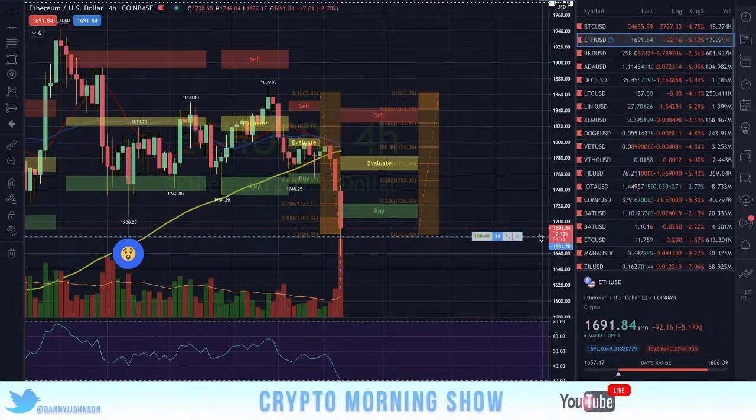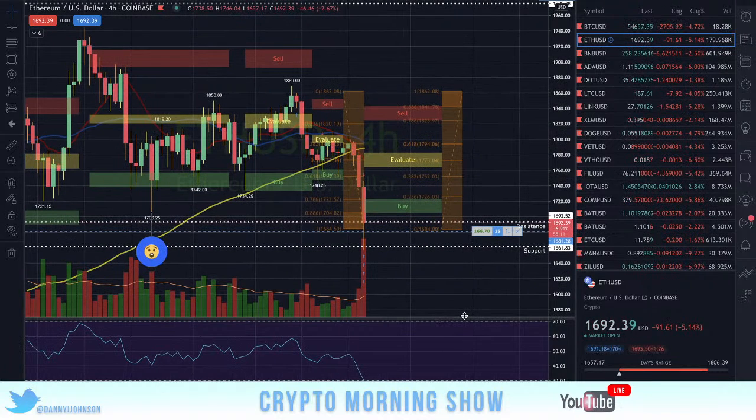ETH/USD. Ethereum support all the way down here at the 1661.83, resistance 1693.52. So got those off the 1 hour.